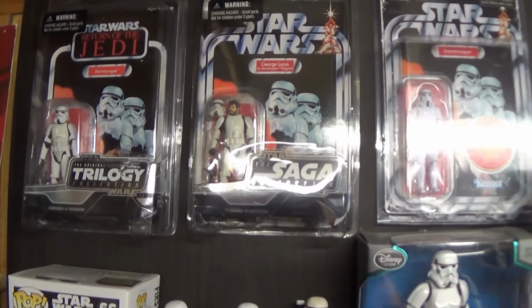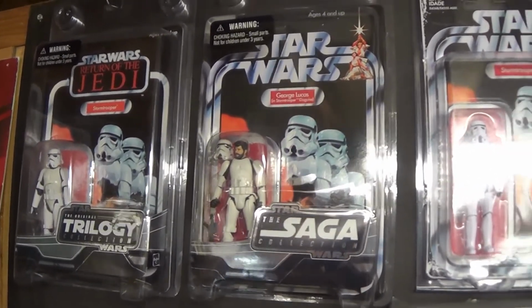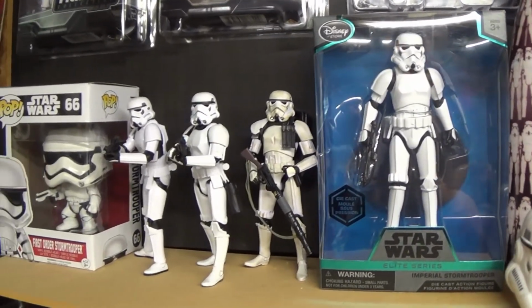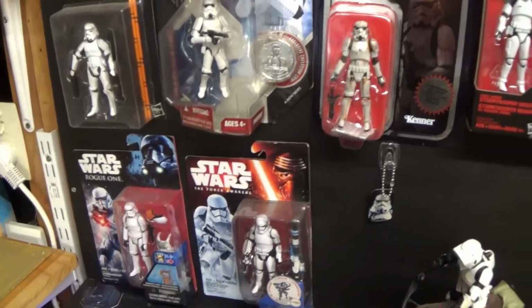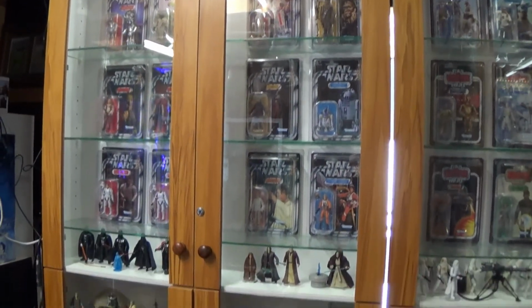That's pretty much it for Star Wars Episode 4 A New Hope, but I did want to show you some of my Stormtrooper carded collection and bits and pieces. I don't have many 6-inch, but I still keep the Stormtroopers. That's my only Funko Pop. But yeah, plenty of good Stormtroopers. And there's a wide shot of my Star Wars A New Hope cabinet.